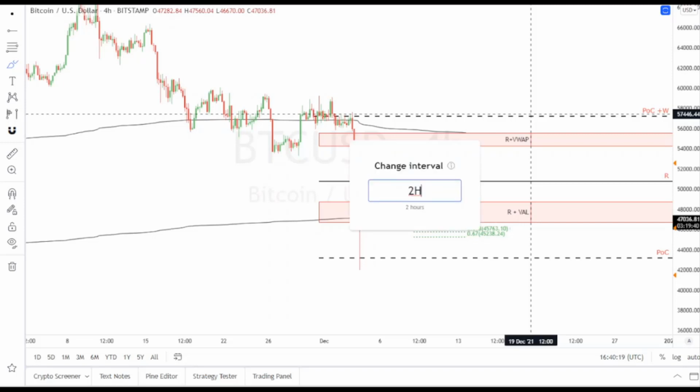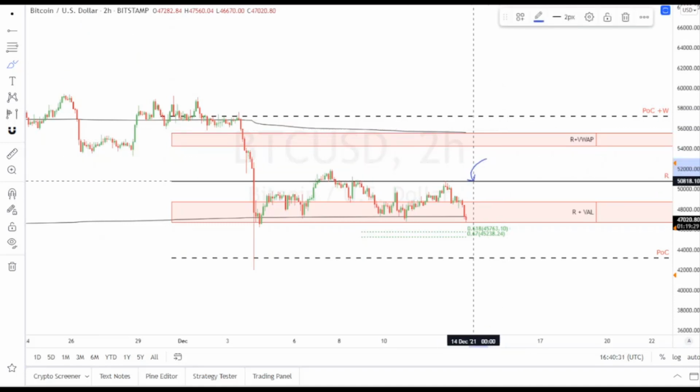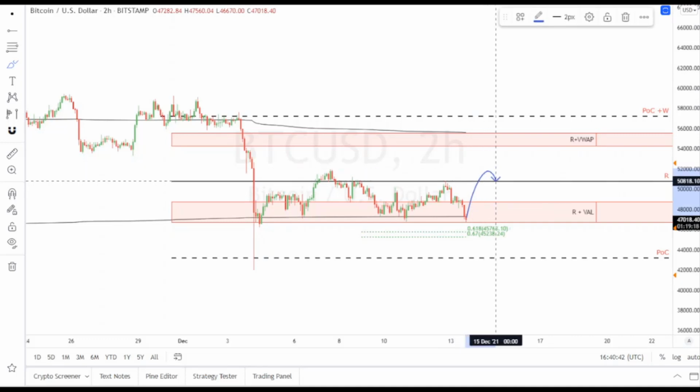Moving on to 2-hour time frame. Under 2-hour time frame, as long as we're going to be below the 50,800, 50,500, then 2-hour will be heavily under the bear's control. So the levels are clear. First resistance, heavy resistance.